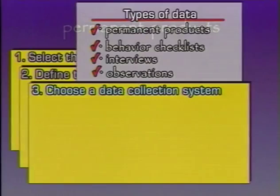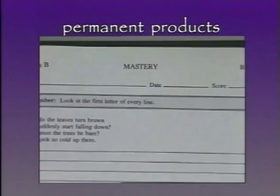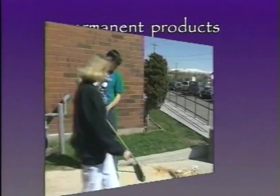Permanent product recording has been used by instructors for years to grade spelling tests, check arithmetic problems, or count the number of wooden stakes painted by a student. Permanent products are outcomes of behavior and may be tangible items such as worksheets or mastery tests. They may also be environmental outcomes, such as a driveway that has been swept clean.